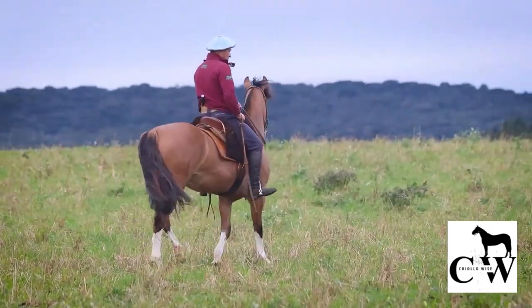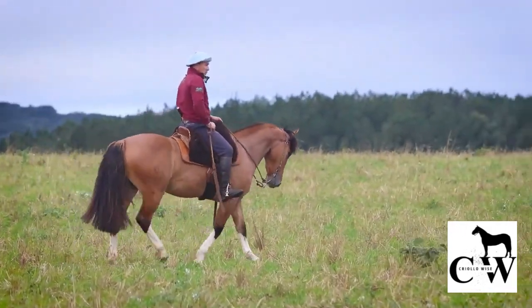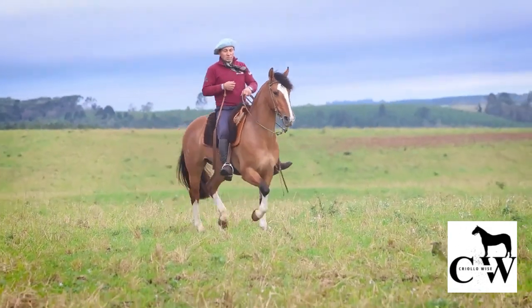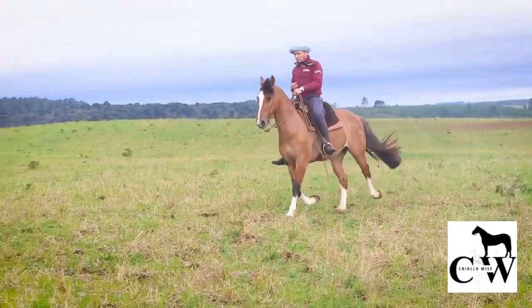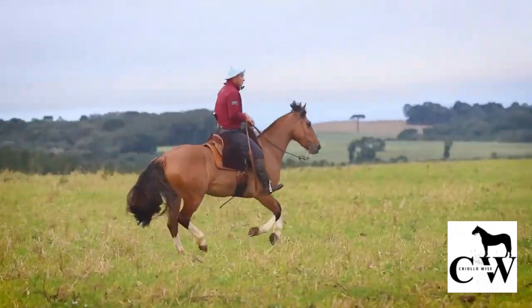Those sayings reflect a deep understanding of the Gateado's capabilities. They came from generations of people who lived and worked alongside these horses. It's like their lived experience became ingrained in their language. Exactly. And it wasn't just folklore either. There are historical accounts that back up these claims of stamina.